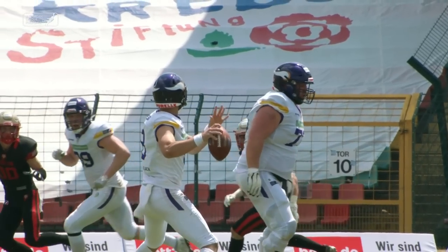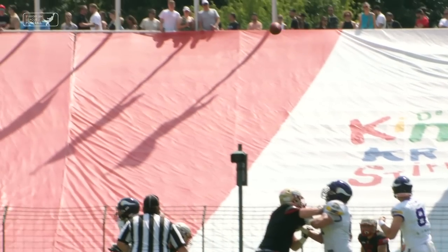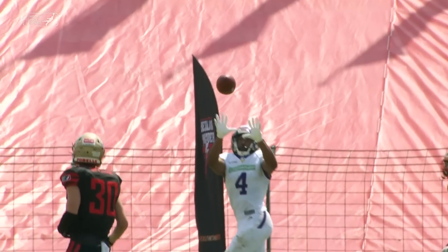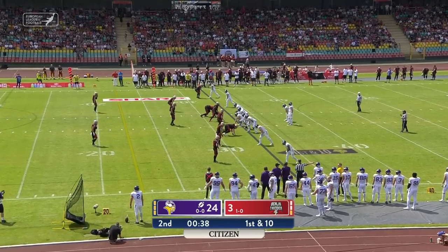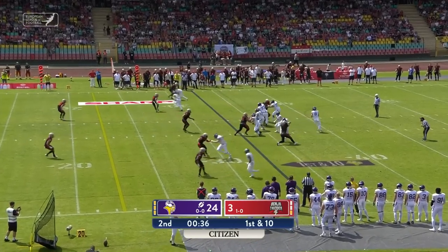How about the play? One more look. There you see the fans enjoying the action this afternoon. And Jordan Bua, how about the accuracy there from Helbig? That left eye slightly turned around enough on that right there. First down and 10 here for the Vikings.